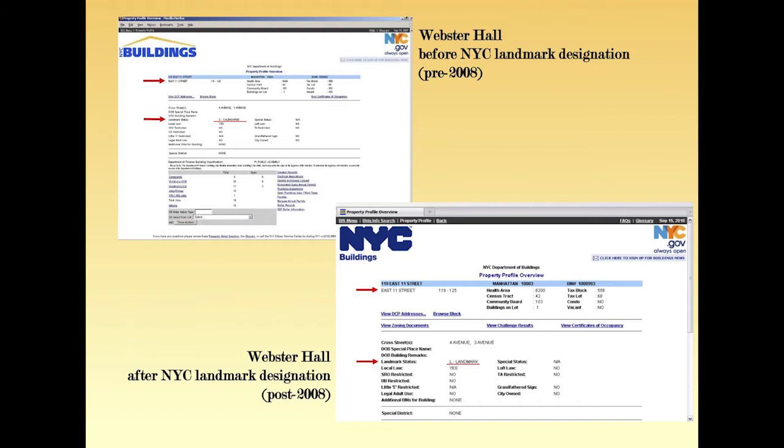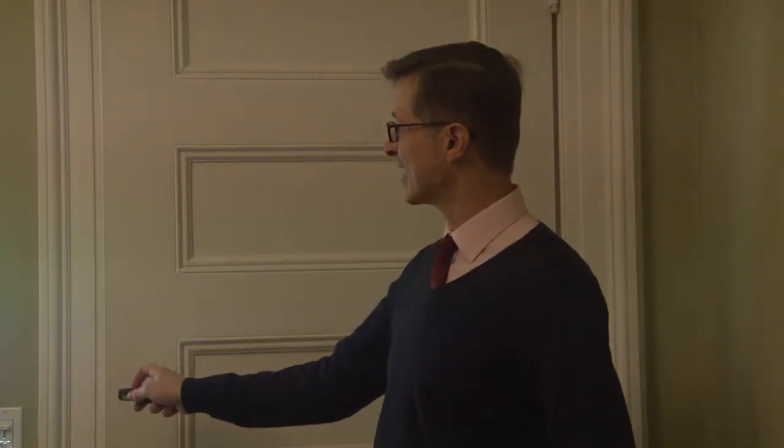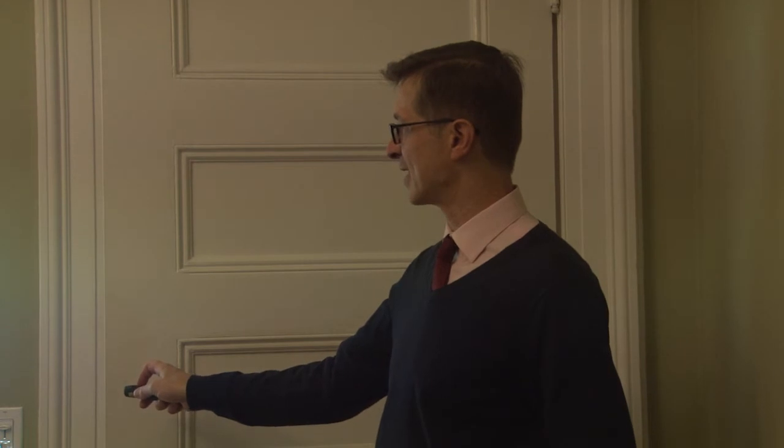So this screenshot is before Webster Hall was designated, and it says calendared. Does anybody know what that might mean? This is the last lecture. Oh, good, okay. So calendared, yes, it's being considered by the Landmarks Commission, but not yet designated, not yet heard. And then here it says landmark, so this is after it's been designated.